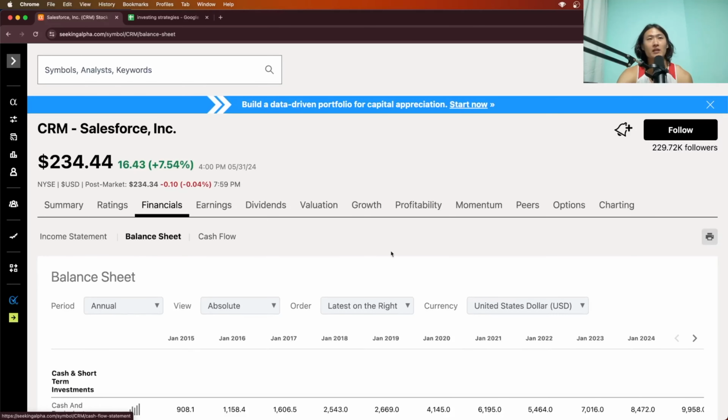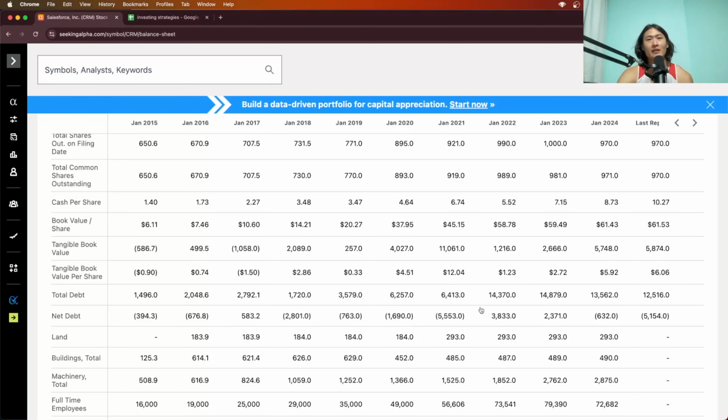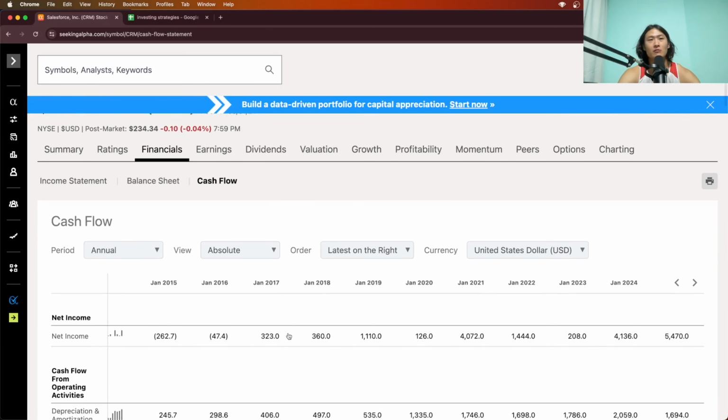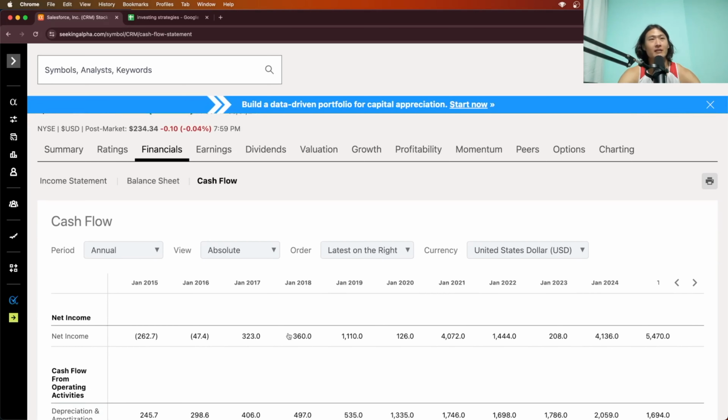Moving on to their balance sheet, usually the main thing I look at is just the net debt, and Salesforce has a negative net debt of $5 billion, which obviously means that their cash and short-term equivalents can clear off their liabilities with an excess of $5 billion, suggesting that of course Salesforce is in a very good financial position and they will have a higher probability to, like I said, tide through bad times.